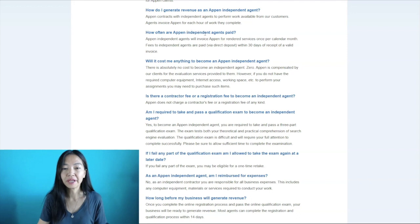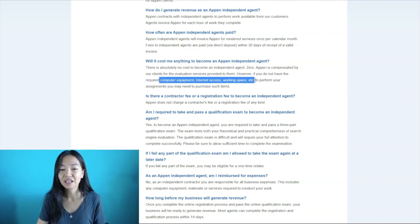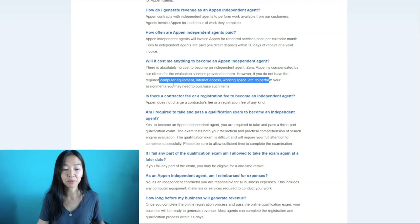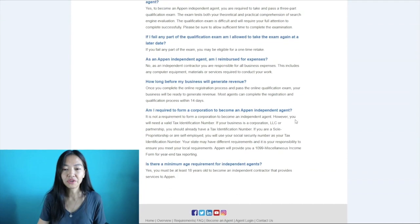How often are Appen independent agents paid? Appen independent agents will invoice Appen for rendered services once per calendar month. Fees to independent agents are paid via direct deposit within 30 days of receipt of a valid invoice. So there's no cost for you to become an agent, but you do need certain requirements, like you need a computer, so you need to have internet access and make sure you have the workspace. So all this is provided by yourself. So there is no reimbursement or anything like that because you are managing your own business, okay? So those are the main points.